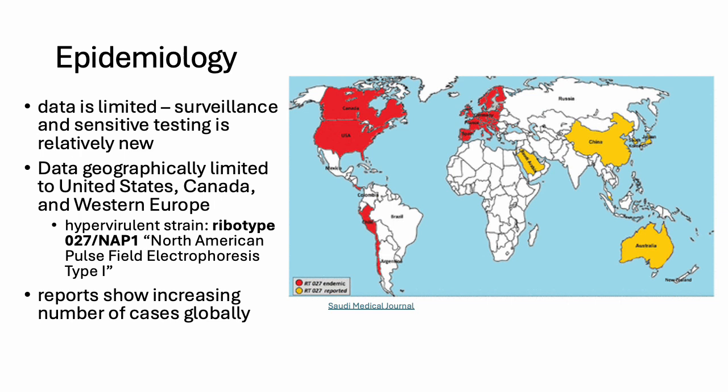I did find a study from the Saudi Medical Journal that mapped out occurrences of ribotype 027, or that hypervirulent strain. It seems that in Chile there's a pretty significant issue, and it has been reported in other countries such as China, Japan, Saudi Arabia, and Australia. I did read sort of across the board that C. diff cases are increasing globally. There are tons of different strains, so this is just one strain that's being mapped out here.